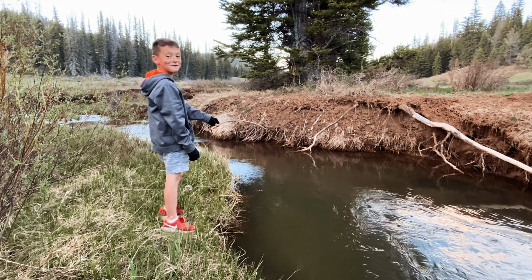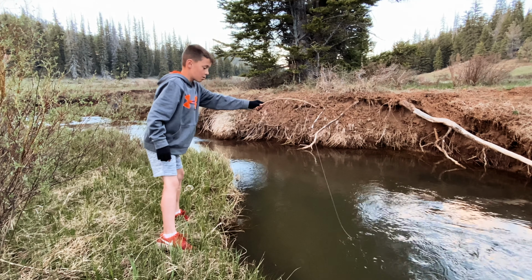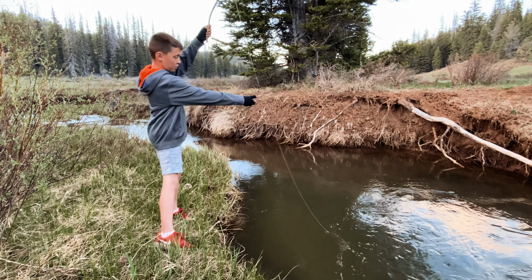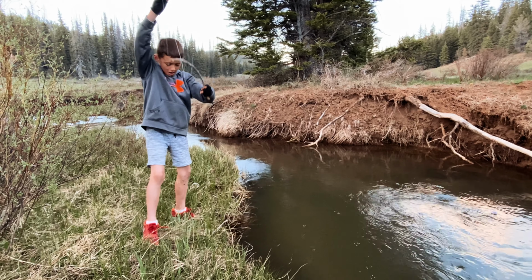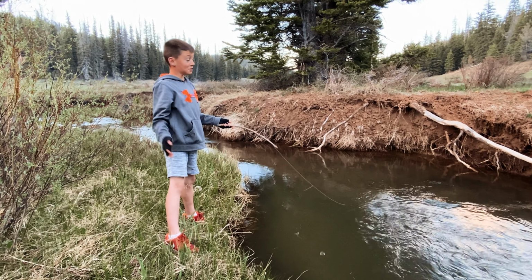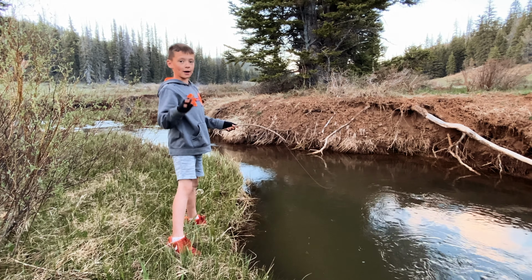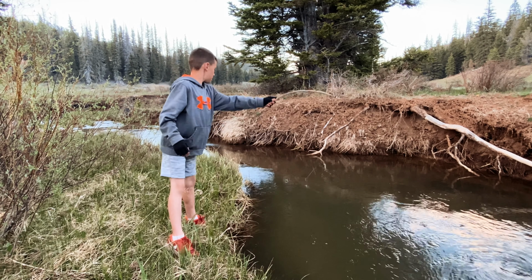Luke, what are you doing, bud? Let's see, what do you got? A stick, rope, and my dad loves these seeds. And a sunflower seed? Yep, a sunflower seed. Is a fish gonna like that? We don't know. What kind of sunflower seed? Those green bags. The dill? Yeah, dill. That's a good one. I bet a fish would like that one too.